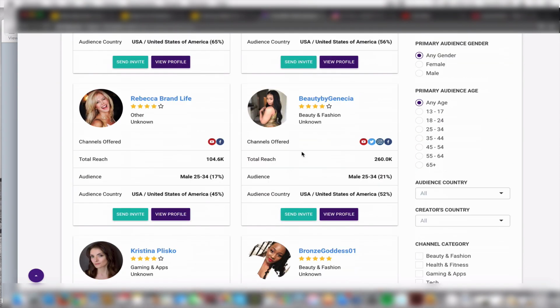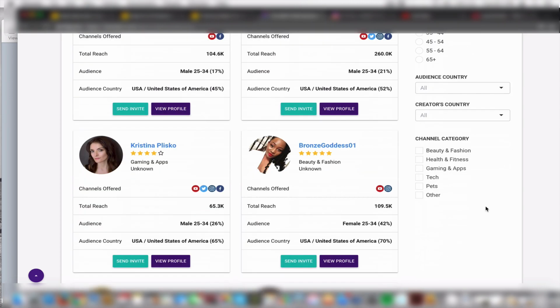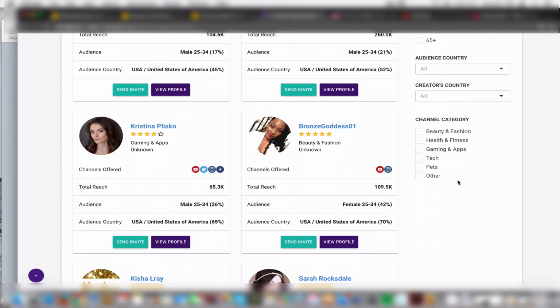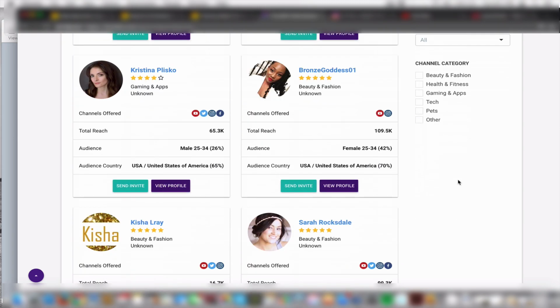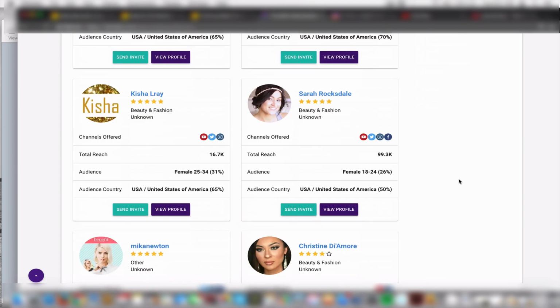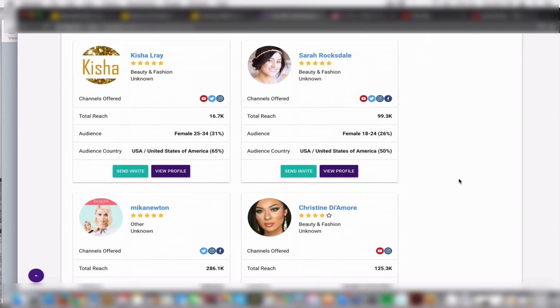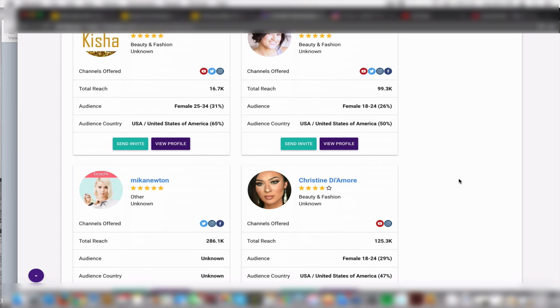So take a look at this. It doesn't hurt to try it. You can see their total reach. You can see their audience. You could view their profile. You could ask them for an invite. You can go down here and find channel categories. So this is a cool trick, just a little organized way of finding influencers online that are more so personalities that can represent your brand. There's also like tech review people that you can pay through FameBit.